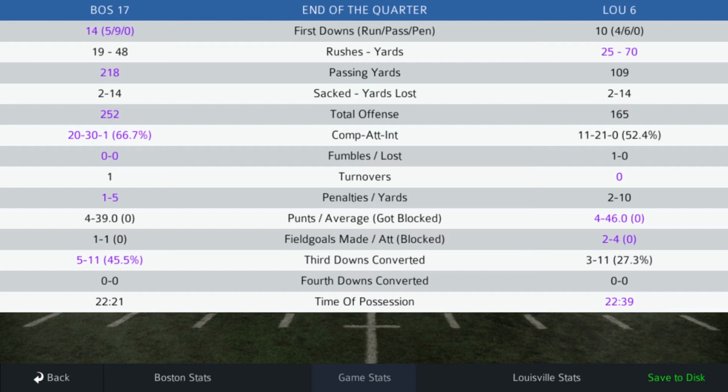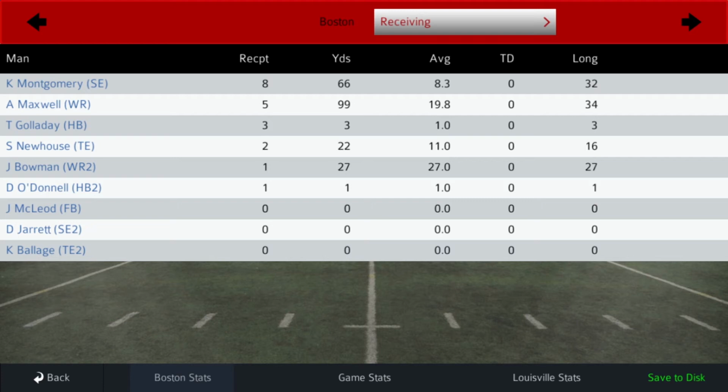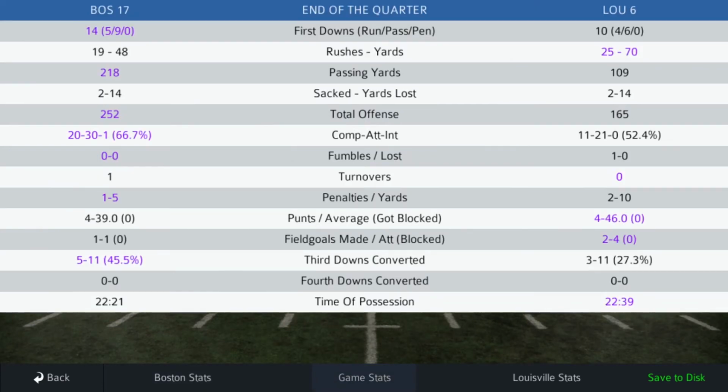But so far, this second half has been all Boston. Maxwell, 99 yards on 5 receptions. A great game so far for him, getting his number called a lot. Montgomery with a lot of targets, though. 8 receptions for 66 yards. On the other hand, Louisville is not able to get much of anything going. 70 yards on the ground, but barely 2 yards and some change per run. Only 109 yards passing.